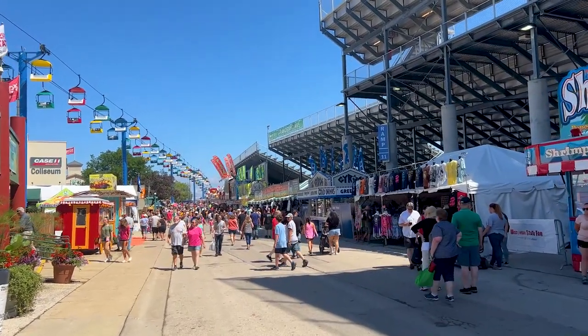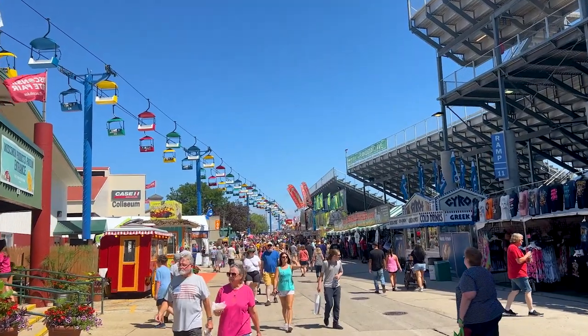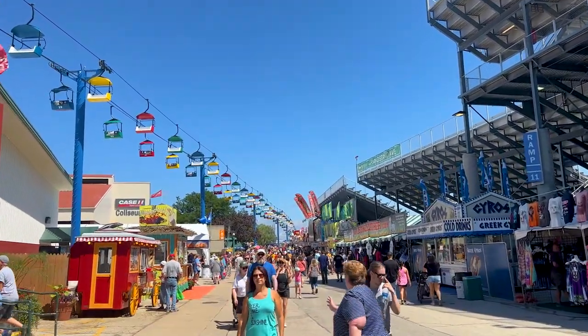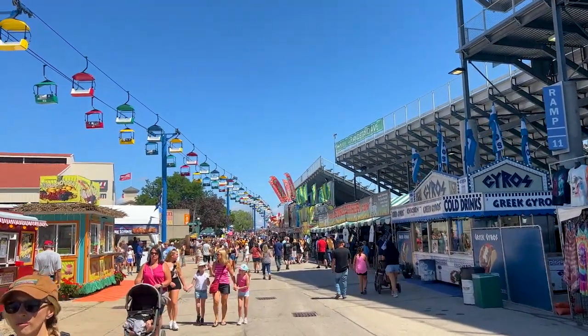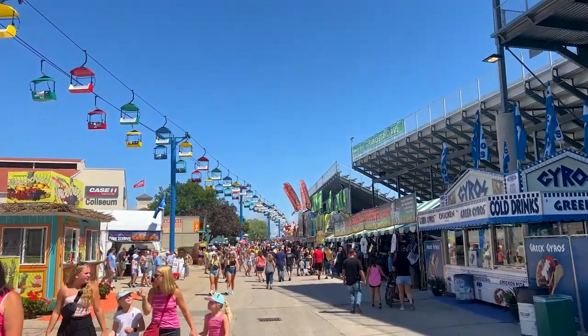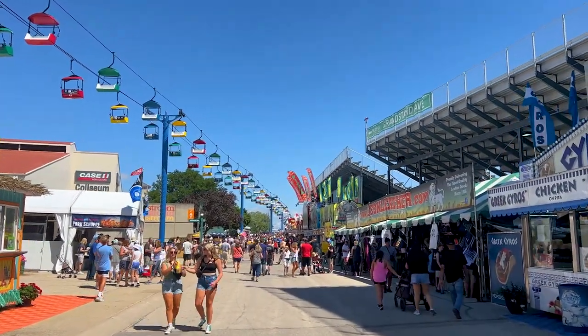Once you get into the fair, you head to the right and follow the sky chair all the way down. That's where you're going to find all the carnival rides. First, we're going to see the midway, and then off to the left is the kid midway. So let's go and not be distracted by all this food.